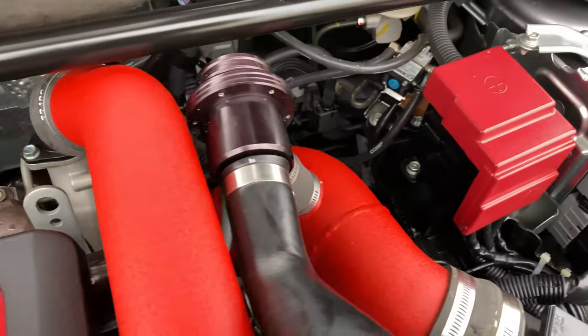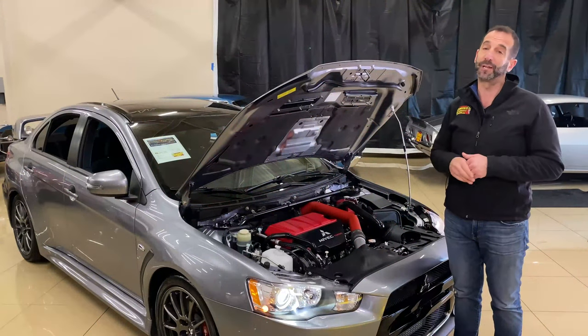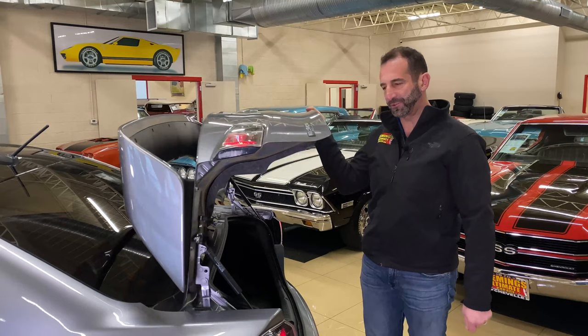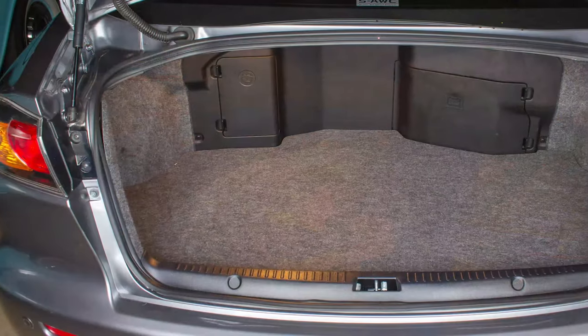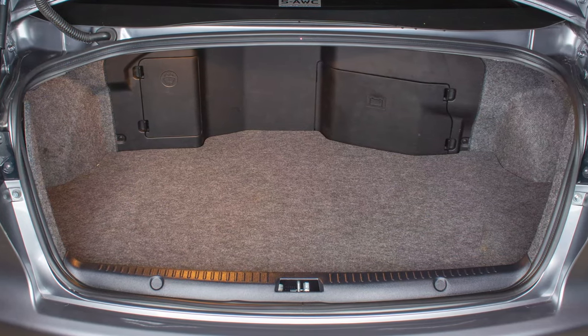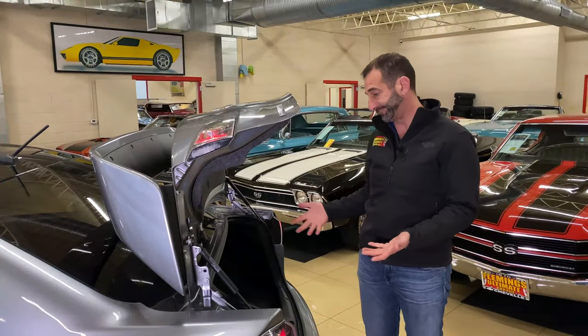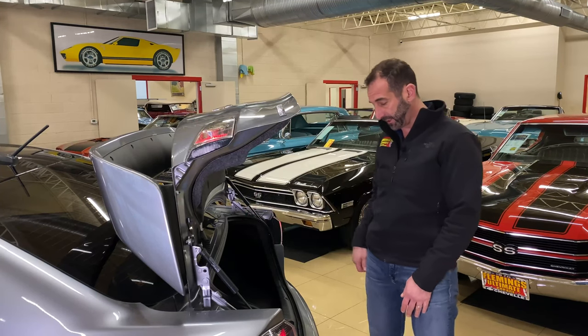Other than that, it's super stock, and the subtle upgrades that are there have made a really nice difference. Hey, this car may be a world championship rally car, but it's also functional too. It has a trunk in here with room for tons of soft baggage. They moved the battery back here, which cleaned up the engine compartment and also moved, depending on the size of the battery, up to 50 pounds of weight back here to give us a little more traction.